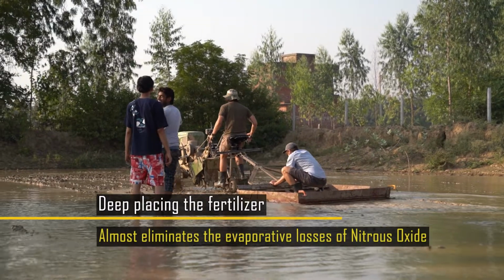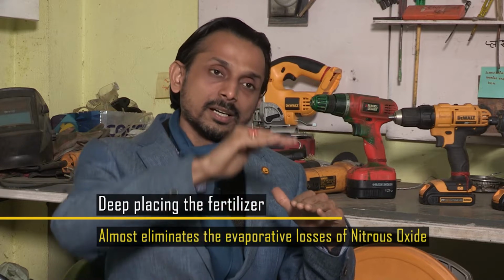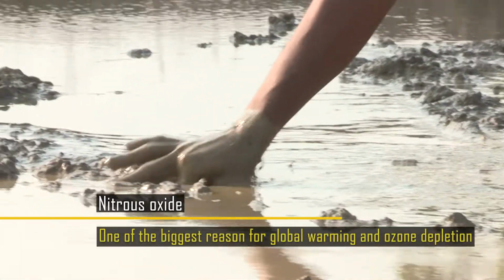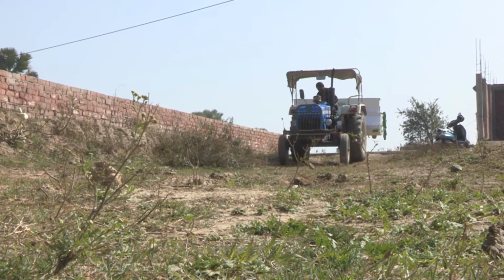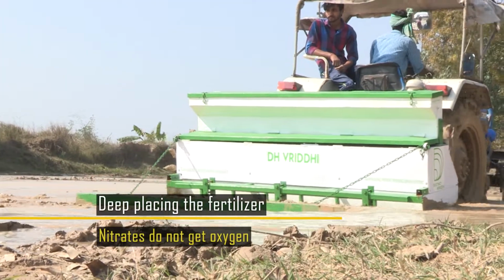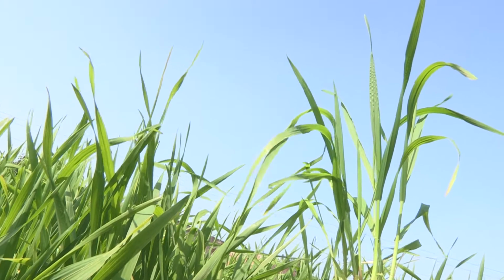Now, by deep placing the fertilizer, we are almost eliminating these evaporative losses of nitrous oxides. And nitrous oxide is one of the biggest reasons for global warming and ozone depletion in particular. With nitrates being very mobile, it further complicates the problem. Now, if we deep place the fertilizer, it does not get oxygen, so it does not get oxidized. It remains in the form of ammonium and it remains localized. So essentially it is not polluting the water bodies, neither is it polluting the atmosphere.